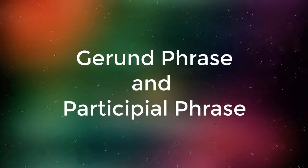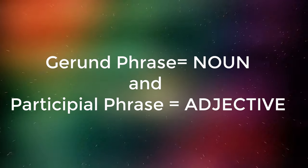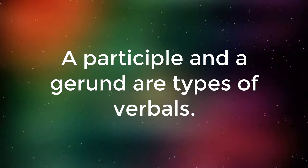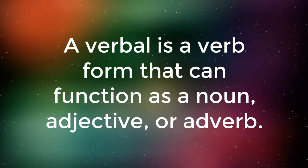In today's lesson, we will focus on two phrases, the gerund phrase and the participial phrase. Let's begin. The gerund phrase functions as a noun, and the participial phrase functions as an adjective. A participle and a gerund are types of verbals. A verbal is a verb form that can function as a noun, an adjective, or an adverb.